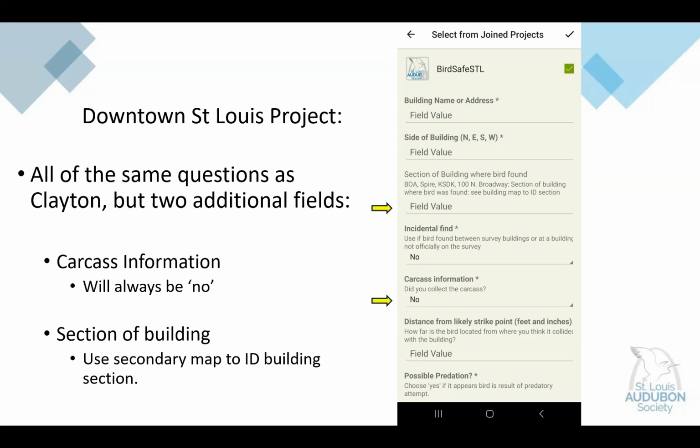And that helps us to narrow down exactly where a collision occurred. It's a secondary map that will provide you, and it shows a breakdown of some of the larger buildings that receive a fair number of collisions. And so the idea behind this is that in the event that we approach a property manager or a building owner that says they're interested in treating their building, but they can only do a certain portion of it at a time, we can use that section map information and help them decide where the most effective spot for treatments is. We could say, it's fantastic that you're going to treat some of your windows. You should focus on this section of windows because this is where we see the highest mortality.